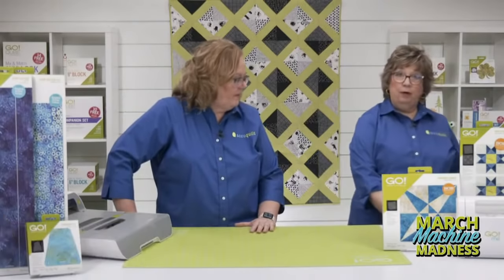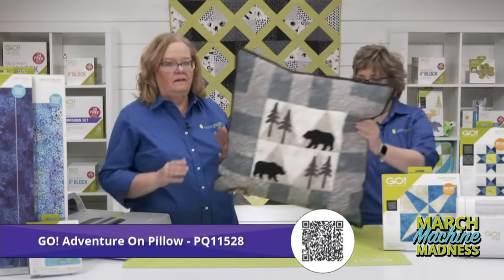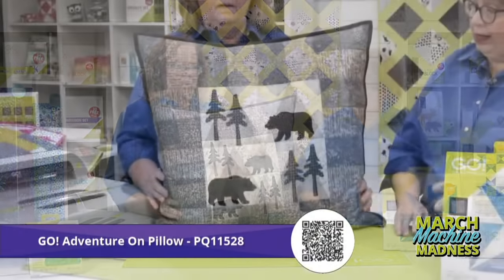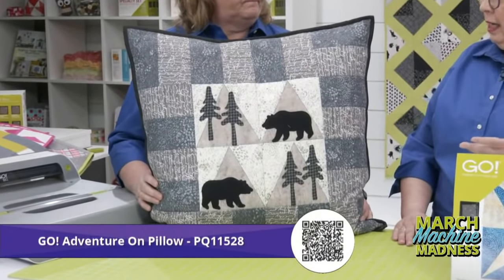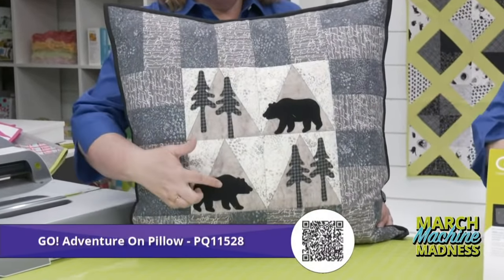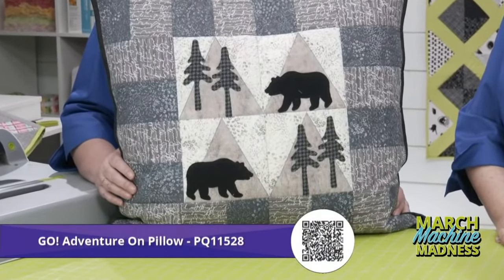Absolutely. Speaking of pillows, we have our Go Adventure On. Here we go. Pam's Northwoods medley. Again, we talked about using different fabrics. Here's a great example of it. The background's all quilting cottons, and then we've got wool bears and trees to highlight it that are appliqued on top of that background. 12-inch Qube companion angles to make those mountains.